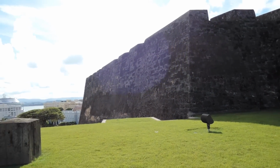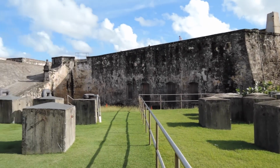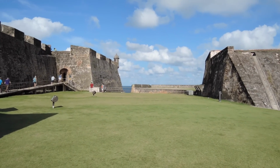So we are on top of the fort, looking out over the cruise ships there. Did someone say there's iguanas up here? I saw that one in the yard just walking around like a dog.